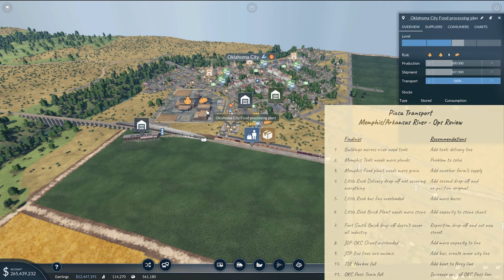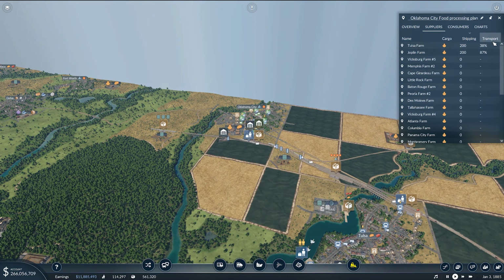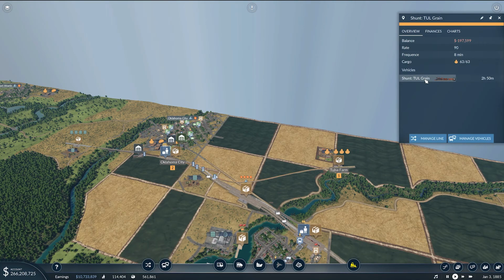And while she's here, she can take a look at the food processing plant, and she can see it's also not operating at capacity. It's getting only 38% of the capacity from the Tulsa farm, which is over here, and only 87% of the Joplin farm. The Joplin farm we expect to increase once we increase the capacity of the shunt, the train shunt. But it looks like this separate shunt that supports the Tulsa farm is going to need to be modified as well. It could easily be doubled in size, and that's probably what we're going to have to do, because it currently has a rate of 90.